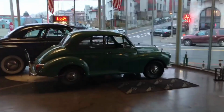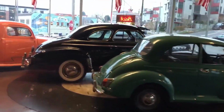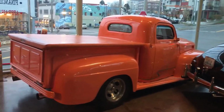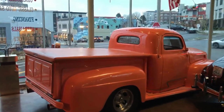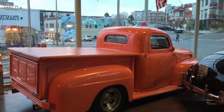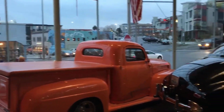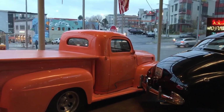This looks like a Volkswagen, but I know it's not. What are we looking at? A Morris Minor, and next to that we have a '41 Chevy Coupe. Yeah, and a '48 Ford, totally restored custom pickup. Now these are all consignment vehicles, right? Everything, folks, you see here, unless he mentions otherwise, is for sale. What's the best way for them to get a hold of you here in downtown Tacoma? It's 253-627-1052.